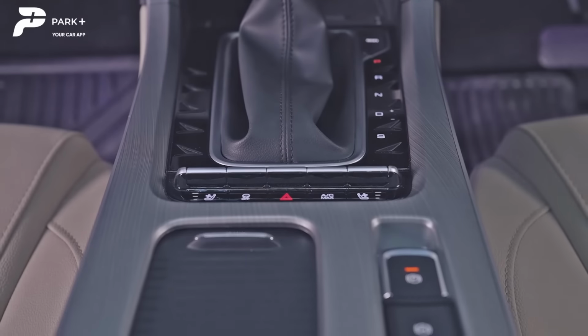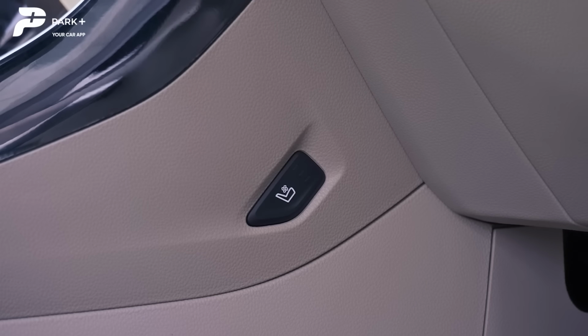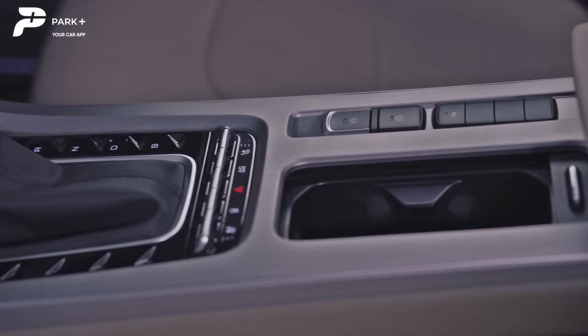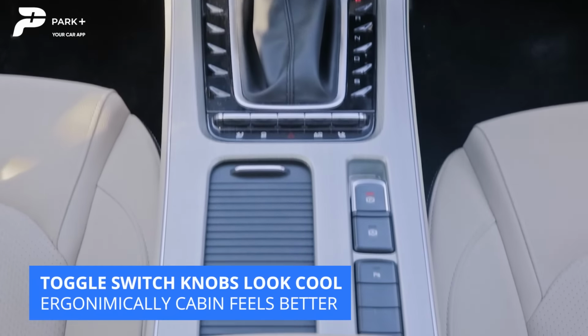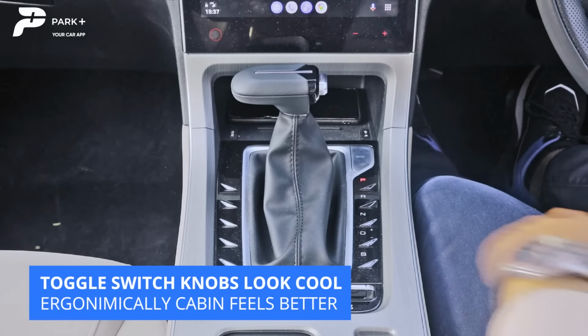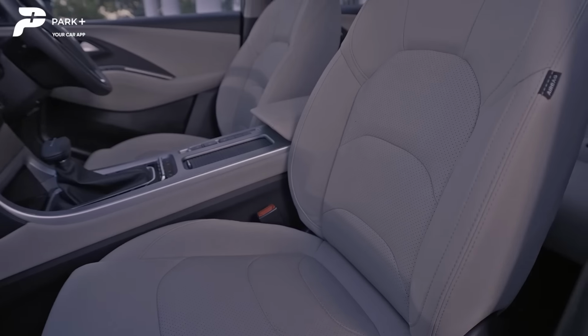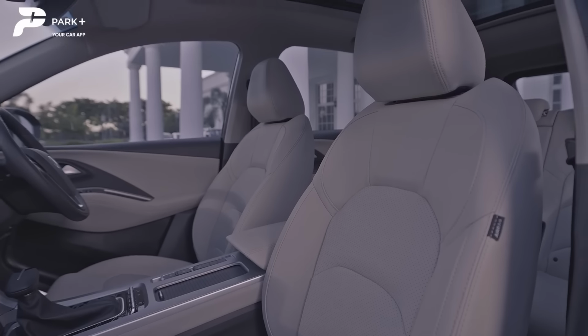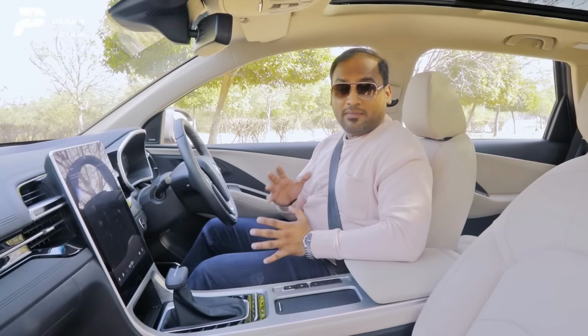So even for ventilated seats, the operation has moved here. Earlier they were positioned on the side of the central console. Yes, the positioning now feels ergonomically correct and not like an afterthought. It's now within close proximity of your hands, which was not the case with the outgoing model. And speaking of ergonomics, even ergonomically, the cabin feels much better.